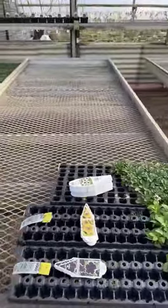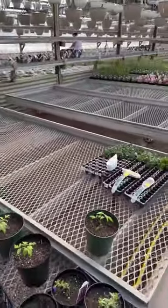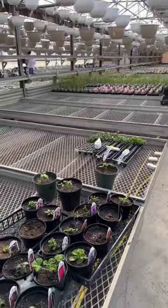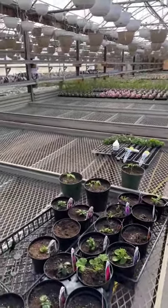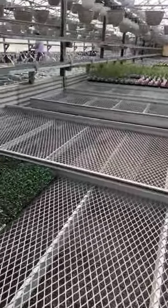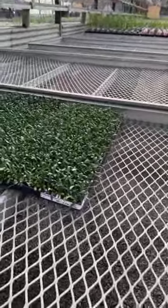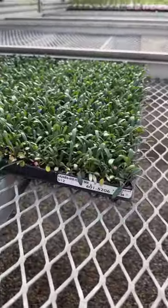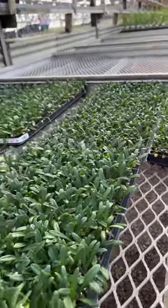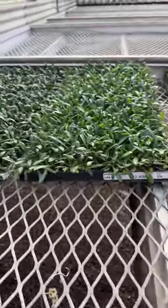These benches were all full of plugs this week, and we cranked out a lot of planting. So these benches are empty, and that was really, really nice to do, because usually by this time of year already, I'm getting really behind. But these are gazania plugs. So this is what Amy is planting up right now, and I'll take you over by her. So there's just a few more plug trays of gazanias to plant up.